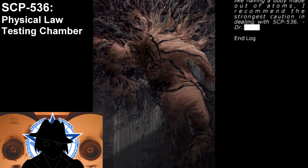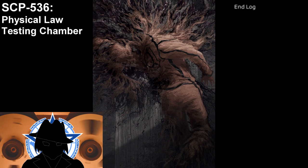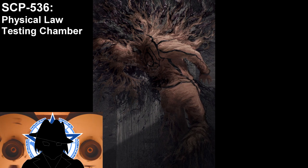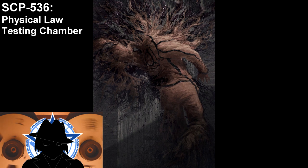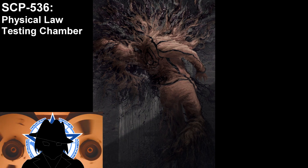End log. Although the SCP Foundation seems to be unrelated to the creation of this anomaly, they don't seem interested in its elimination. These anomalies, capable of messing with the fundamental laws of the universe, can be extreme hazards in the wrong hands. The right thing to do would be to destroy them, but then again, when does the Foundation do the right thing?